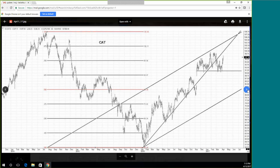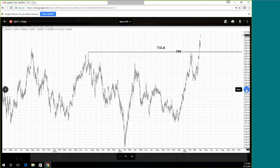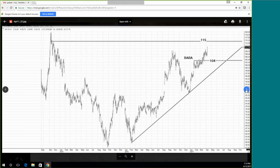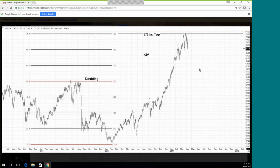CAT, Apple. It looks like a top in here, huh? There's Tesla, money Tesla. More of an access line across the top of here. AMD. And this could actually be a buy in here, this NUGT, this gold company. Baba. Facebook. More access lines. Kind of a sell here at 140. And here's XIV. And that's about it.